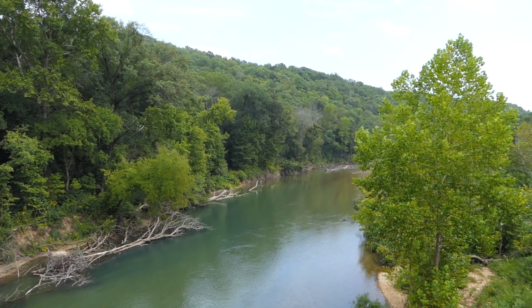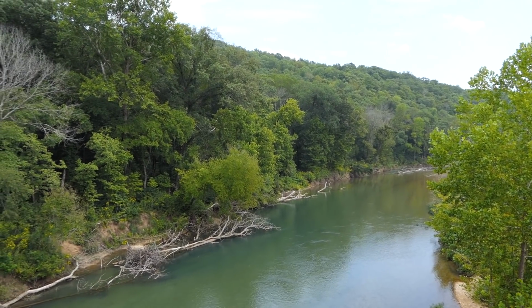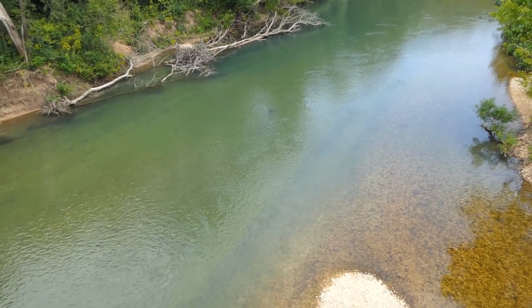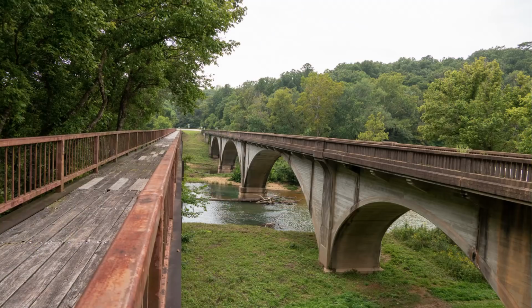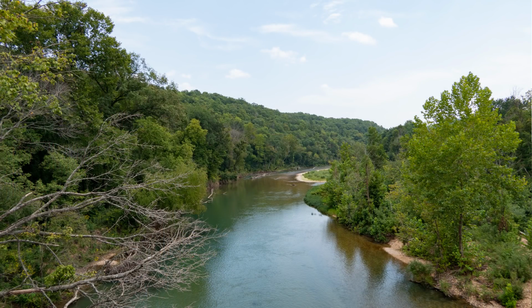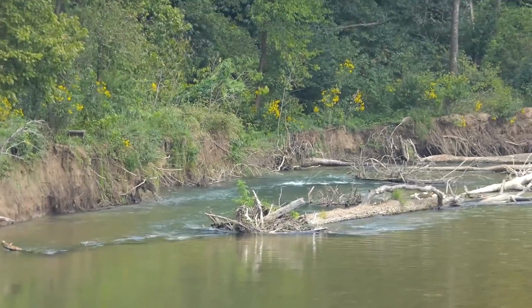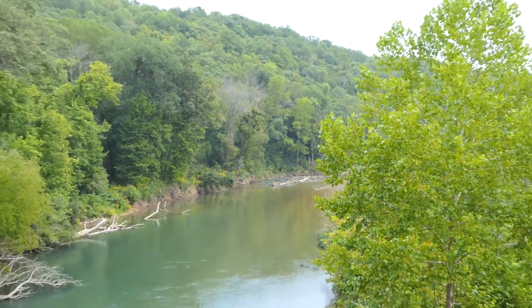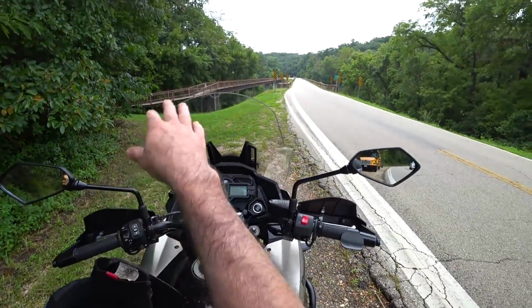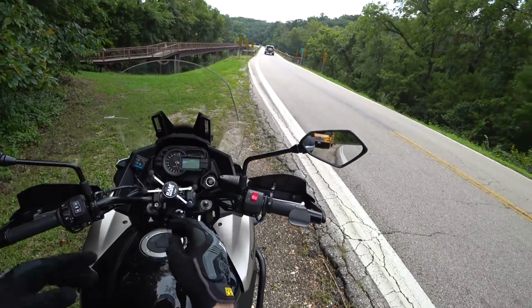Well, here's a view off of a trail bridge over the Current River here on Highway 19. Kind of high up above the river here. Don't have to worry about getting run over by traffic. That's kind of cool. Nice lazy river running down through here. Got a little bit of a rapid downstream there. That's a pretty cool little shot of the Current River, the bridge going over it there, the pedestrian trail bridge. Got some nice pictures there.